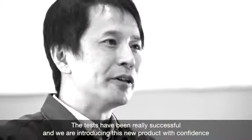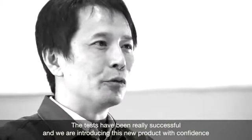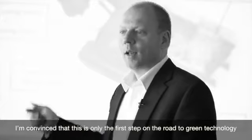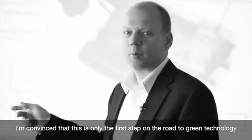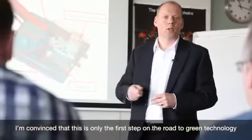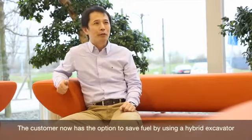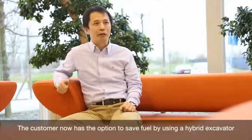The tests have been really successful, and we are introducing this new product with confidence. I'm convinced that this is only the first step on the road to green technology. Customer now has the option to save fuel by using hybrid excavator.